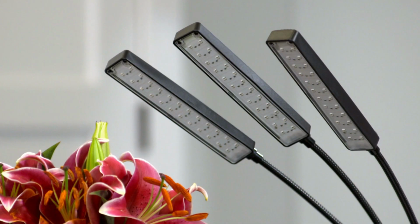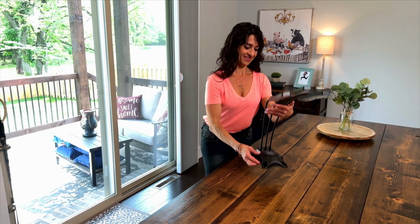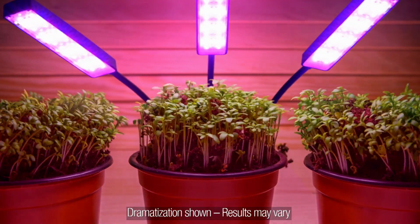With Bionic Grow, plants get the light they need to stay healthy and green, to keep growing like you've never seen. I love Bionic Grow. It sets up literally in seconds and my plants look wonderful. My plants are surviving and thriving thanks to Bionic Grow Light. If it grows, it grows with Bionic Grow.